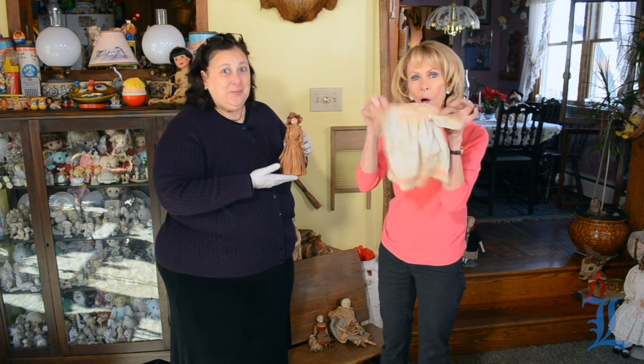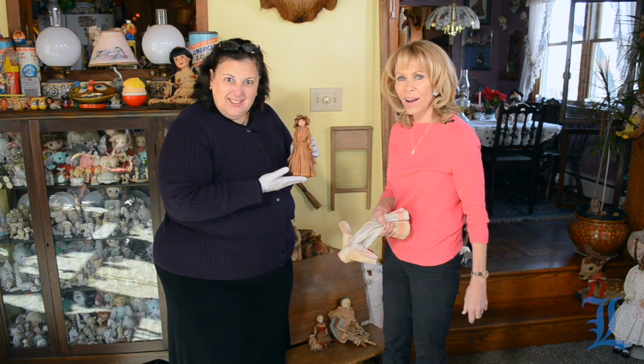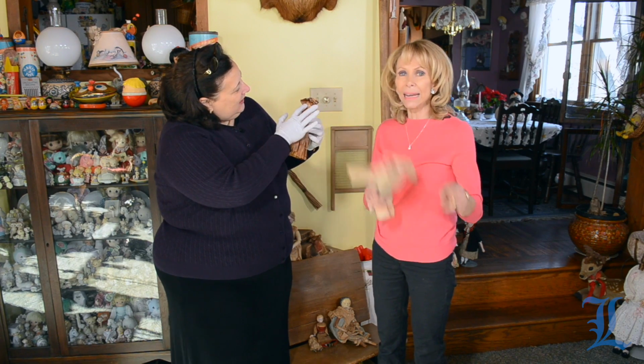We are talking dolls today. What's yours made out of? Corn husk. It's a corn husk doll. Unbelievable, and it's valuable. Well, how much would you say that's worth? Probably about $200. Oh, wow, I love it. In great shape, too. Well, we've got a bunch of other dolls from the 1800s.